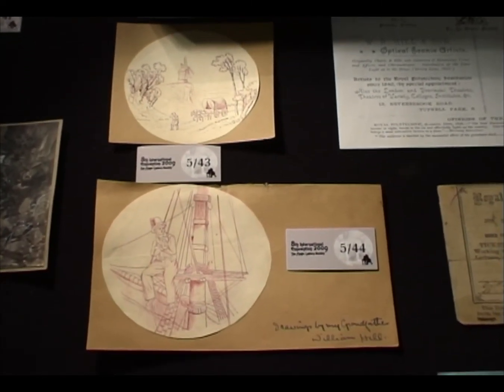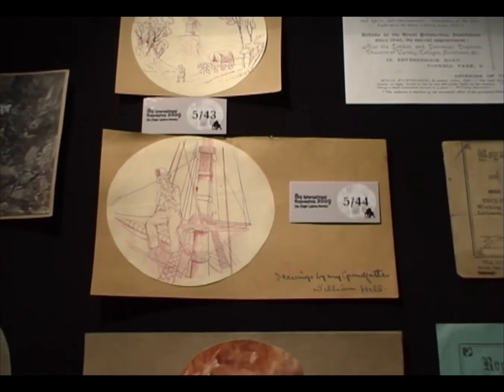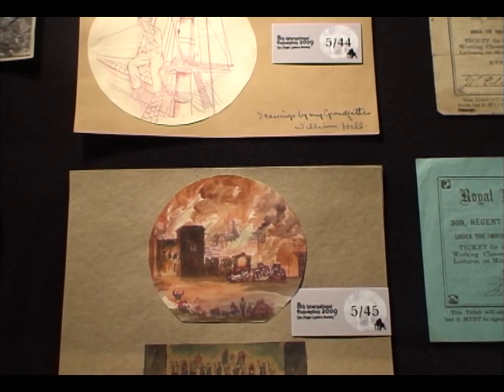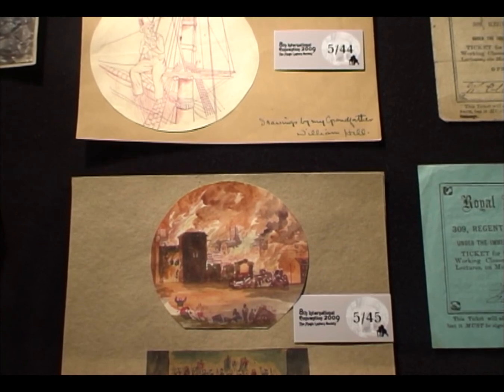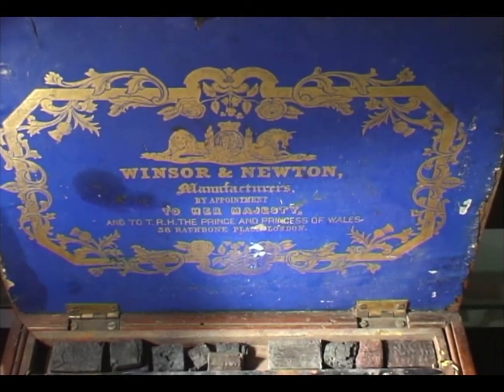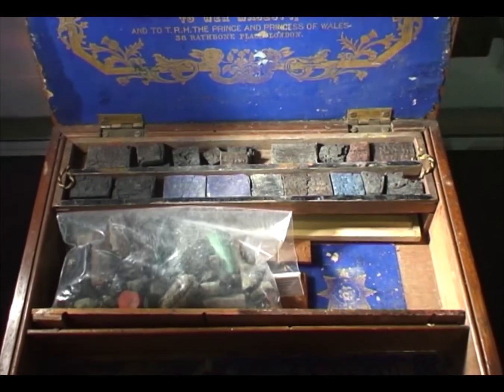In about 1898, he was involved in an accident riding a horse. So he couldn't paint after that. Also in the box were some lantern slides, and they are in a display in another cabinet. It's just amazing that this is one artefact that survives and is in a personal collection.